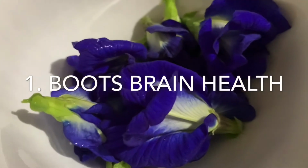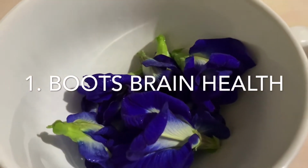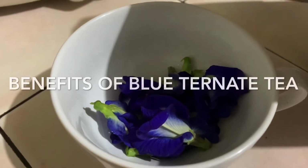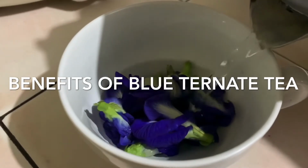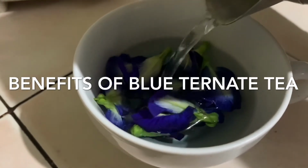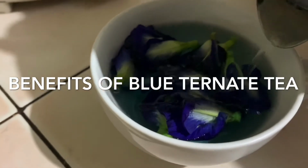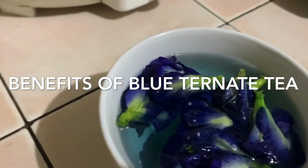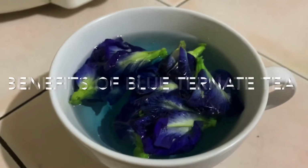Benefits of drinking blue Ternatea. Number 1, boosts brain health. Good brain health is dependent on the communication levels of the brain. Blue butterfly pea contains acetylcholine, and its consumption can increase the levels of acetylcholine in the brain. Acetylcholine decreases with progress in age, causing loss of memory and other problems. Consumption of blue butterfly pea can reverse this process and improve the thinking abilities.